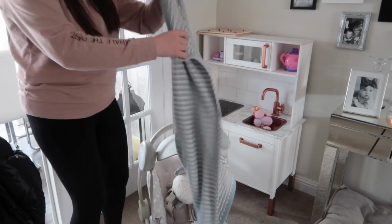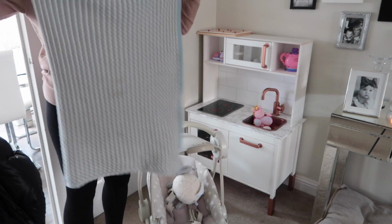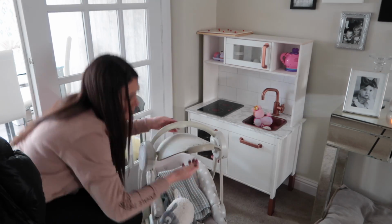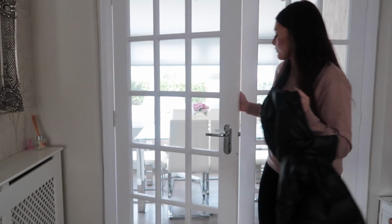Then I just fix any blankets that we have of Charlie's. I just tidy them up, give them a quick fold and pop them in his chair with you and the dream sheep. And I pop the chair away as well just to give us some more room. Any jackets that I've left lying around, I like to go and hang them up and make sure they're tidied away.